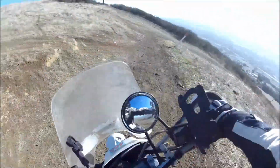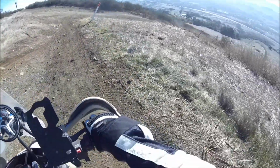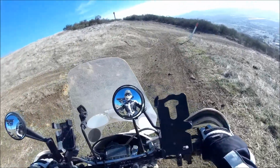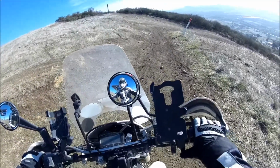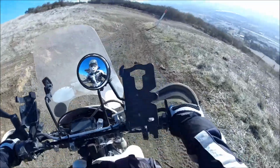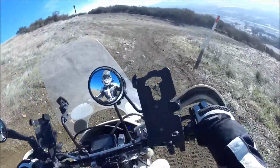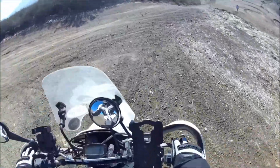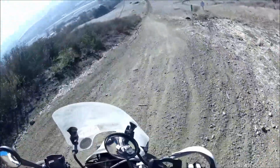Alright, back on the bike. Trail 3. Trail 3 is the longest one. Take it easy. That's a steep downhill. Why did I stop here? That's a good question. This is actually a shortcut right here. I don't want to take the long way. Why did I stop on the steep part, right?